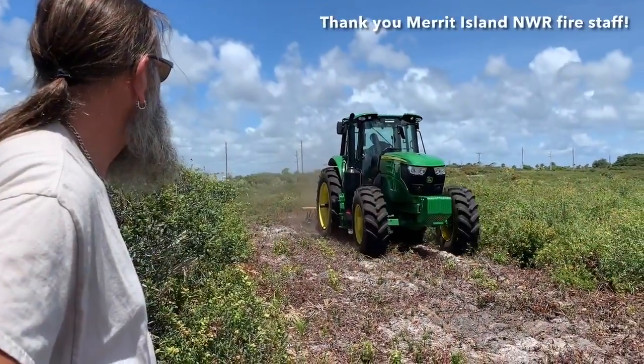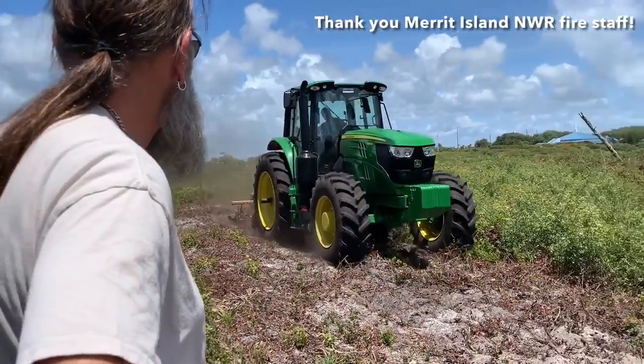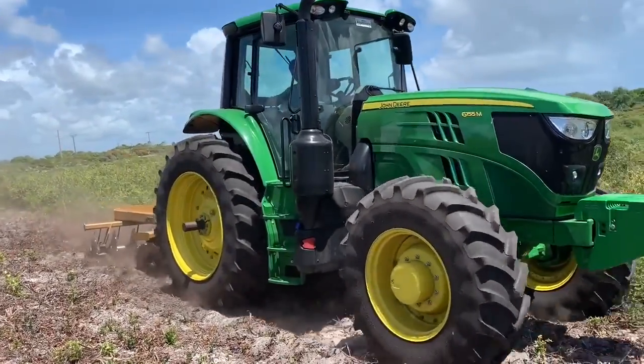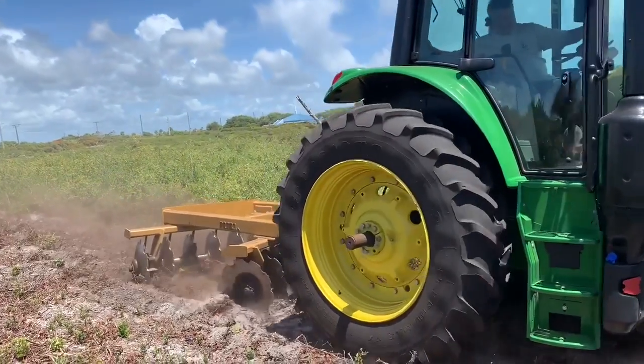Our refuge features other habitats such as the Florida sandpine scrub and hardwood hammocks that we maintain through mechanical treatments such as those you'll see here.